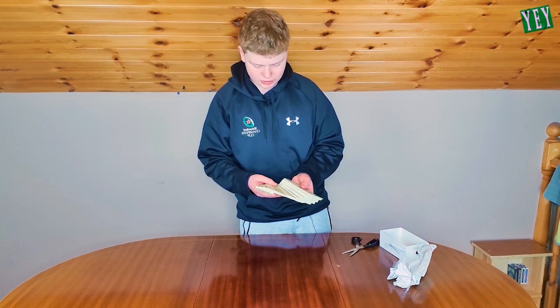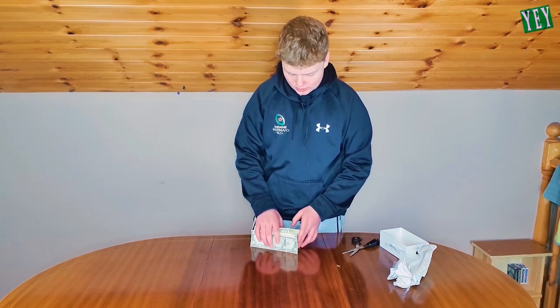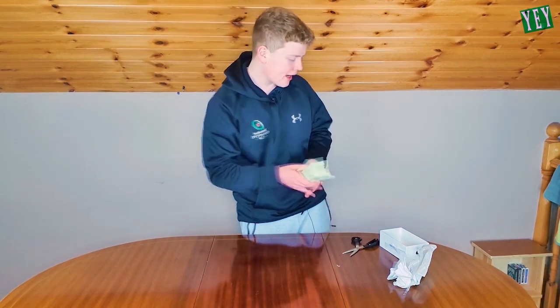That's a lot of cash. What and why? Look how thick that wad is. Why is there so much cash?